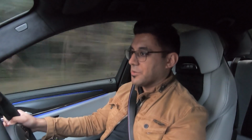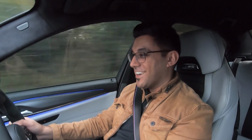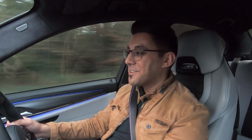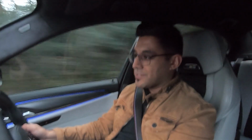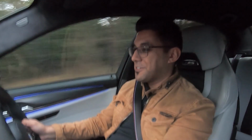The thing is a jet. It's rapid, and it's only a stage 1. Back some hybrids on it. And it corners fairly flat as well, for the size of it. I thought your S8 handled quite well, but that in comparison is a bit of a barge, isn't it? Yeah, definitely.